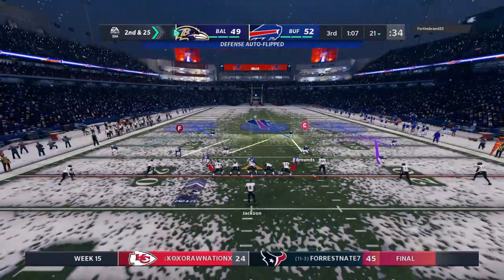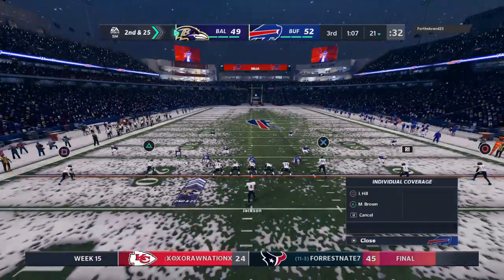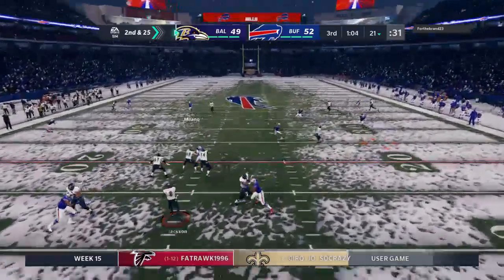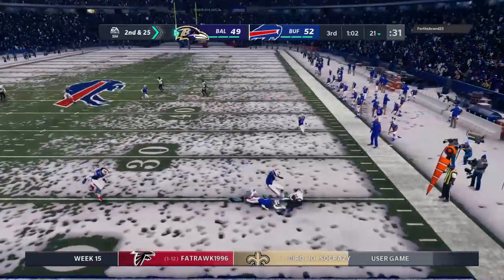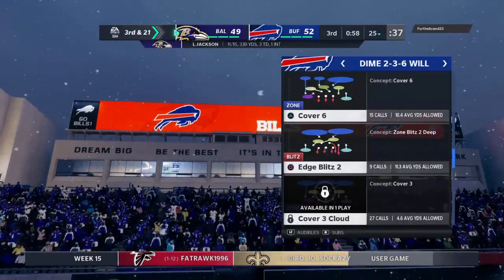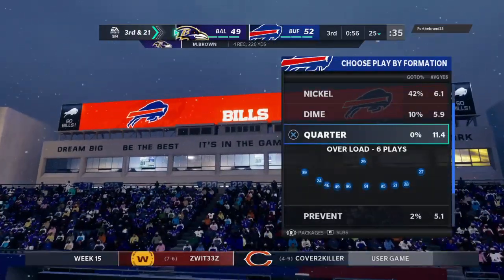Know where you are on the field. Have some awareness. Tackle to tackle. You got to get outside of that tackle box in order to get that done. They throw again on second down. This one's complete. And he's upended after a gain of four up to the 25-yard line.